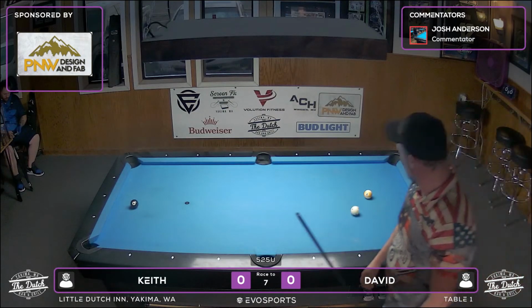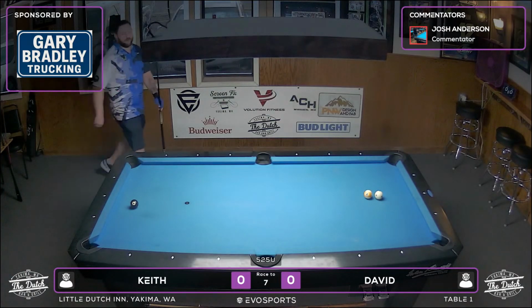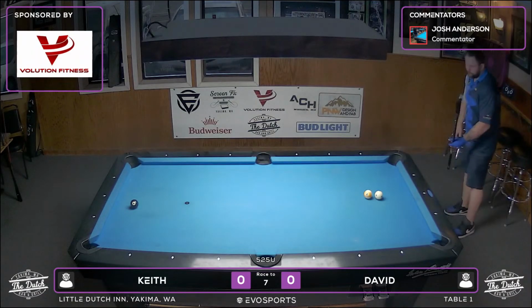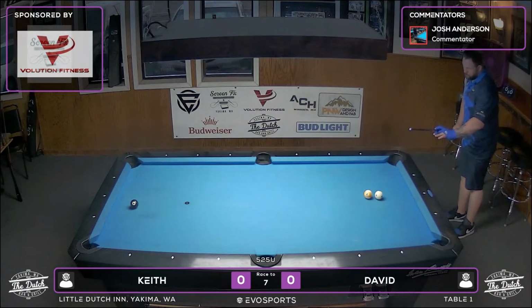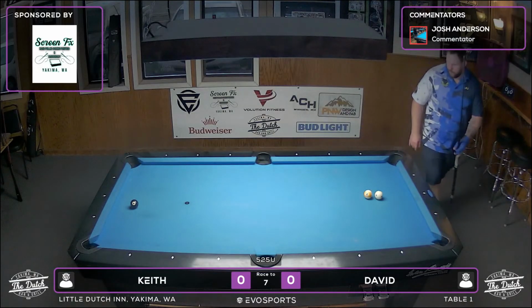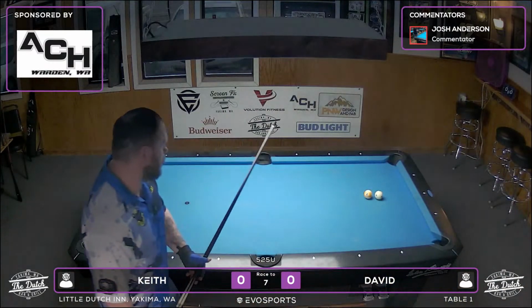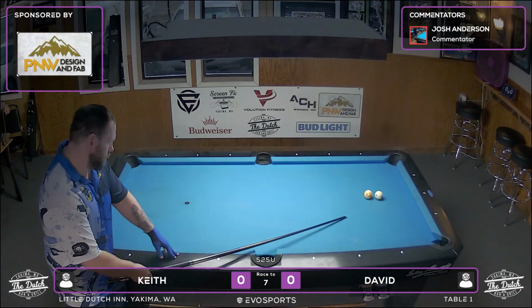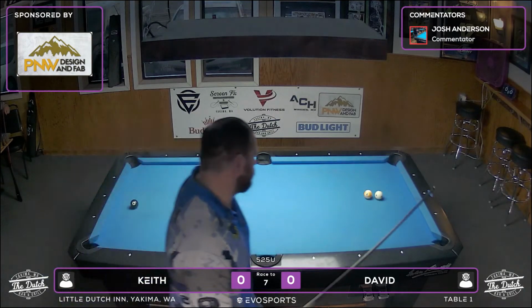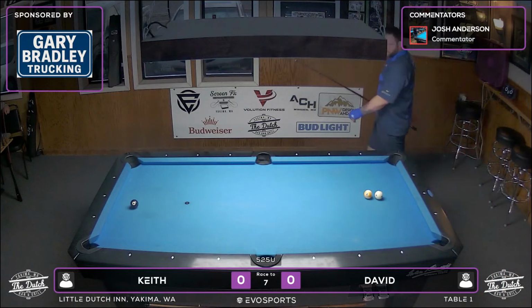Good shot. Good speed. Man, oh man, what a great shot that was. That was a really good shot. Good angle, good speed. David needs to get a hit here, or else that's a game-winning shot. And it might be anyways. Even if he gets a hit here, he has to pretty much pocket this ball, I think, without getting some very, very fortunate roll.